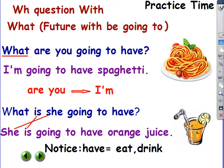Then we come with the name of the kind of food. بنجيب الاسم او نوع الطعام اللي احنا هناكله. So the answer here: what is this? It's spaghetti. So, what are you going to have? I'm going to have spaghetti. طبعا احنا عرفنا ان are you changes into I am. Are you in the question, I am in the answer.